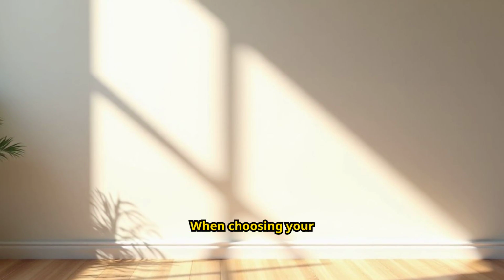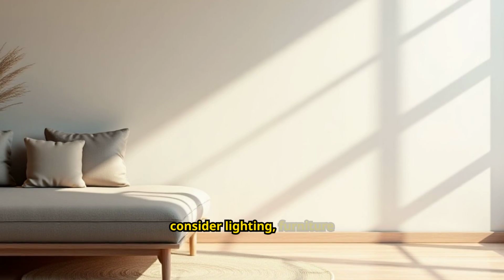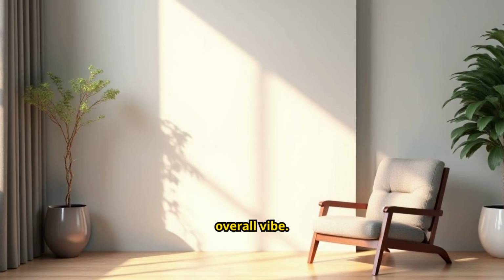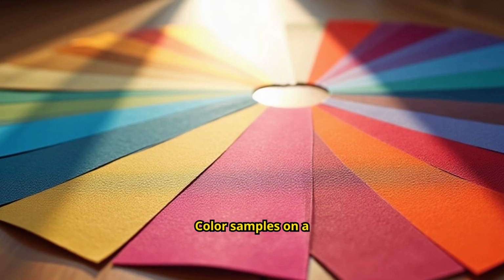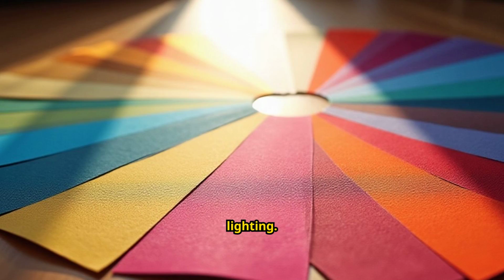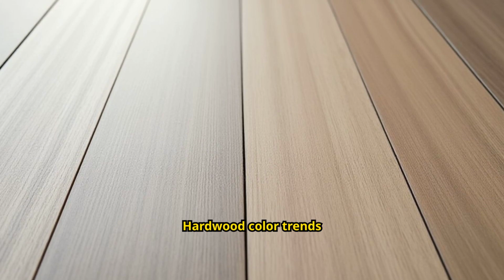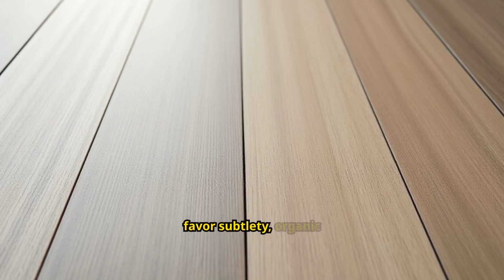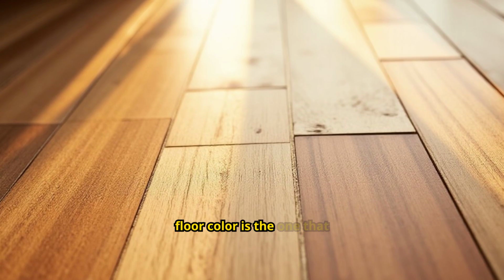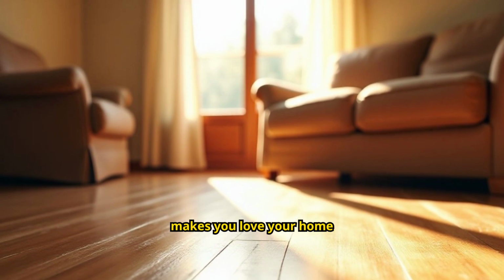When choosing your hardwood floor color, always consider lighting, furniture tones, and your home's overall vibe. Color samples on a showroom floor can look drastically different under your home's unique lighting. Hardwood color trends in 2026 favor subtlety, organic tones, and finishes that age gracefully over time. Ultimately, the best wooden floor color is the one that makes you love your home every time you walk in.